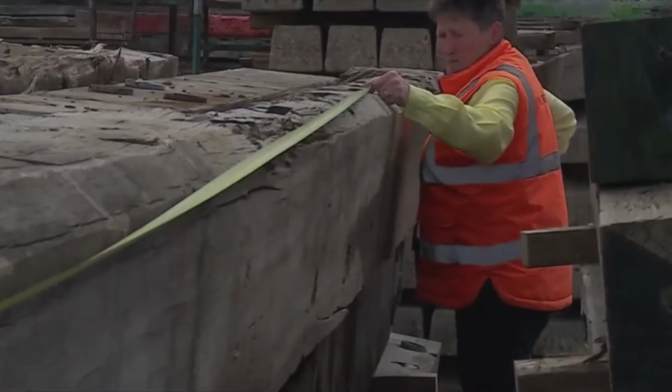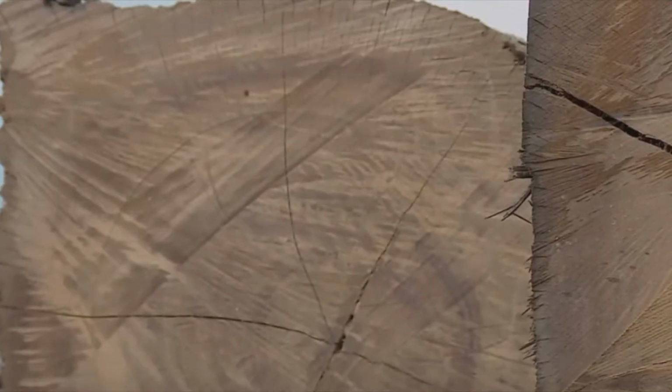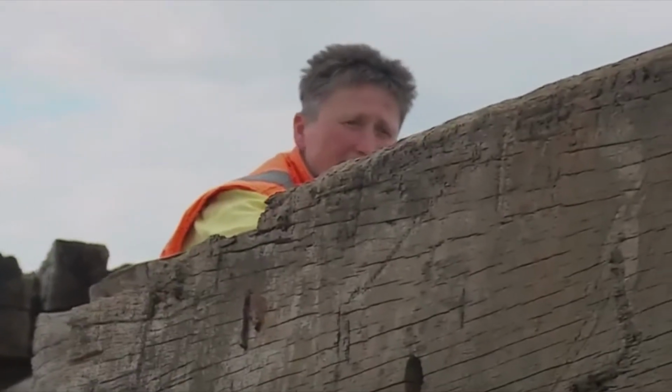Am I near 7 yet? Yep. 7.1. Fab. Okay, I'll mark it here. Because it's tropical, it's grown very slowly and very straight. And so therefore, with the straight grain, it gives it its durability. Let go? Got it, yep.